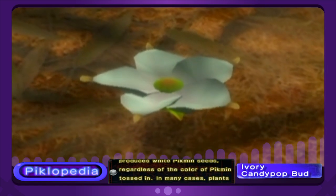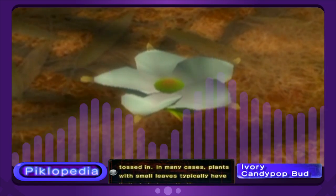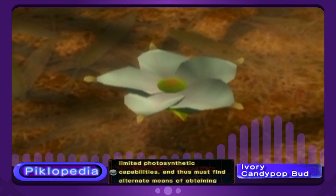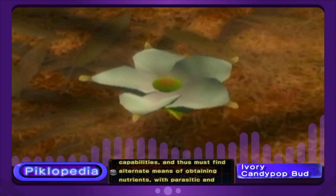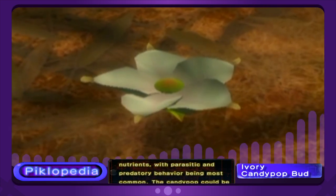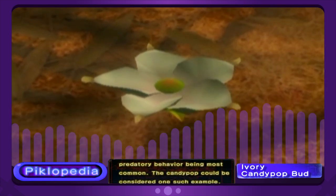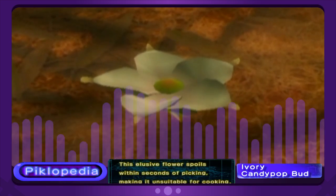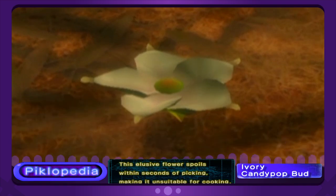tossed in. In many cases, plants with small leaves typically have limited photosynthetic capabilities, and thus must find alternate means of obtaining nutrients, with parasitic and predatory behavior being most common. The candypop could be considered one such example. This elusive flower spoils within seconds of picking, making it unsuitable for cooking.